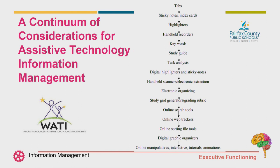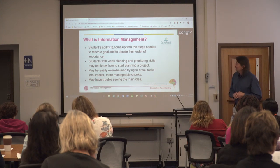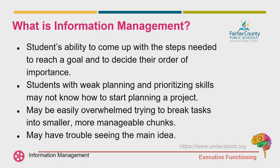And I feel that if you're going to use electronic technology, I'm going to use a lot of electronic tools I'm going to share with you right now. You take advantage of the features that they have. Take advantage of the features that electronic media can do that traditional paper media may not be able to do, and vice versa. So that's how we look at exploring these tools in the continuum. So information management, kind of more defined, is our students' ability to come up with steps needed to reach a goal. Our students may experience difficulty with planning and prioritizing tasks that they receive in the classroom, be overwhelmed by those tasks, and staying on track with the main idea of classroom tasks that are presented to them.